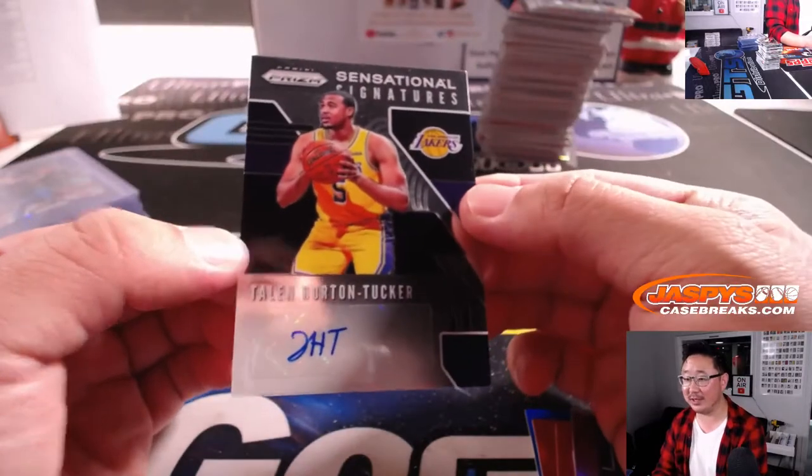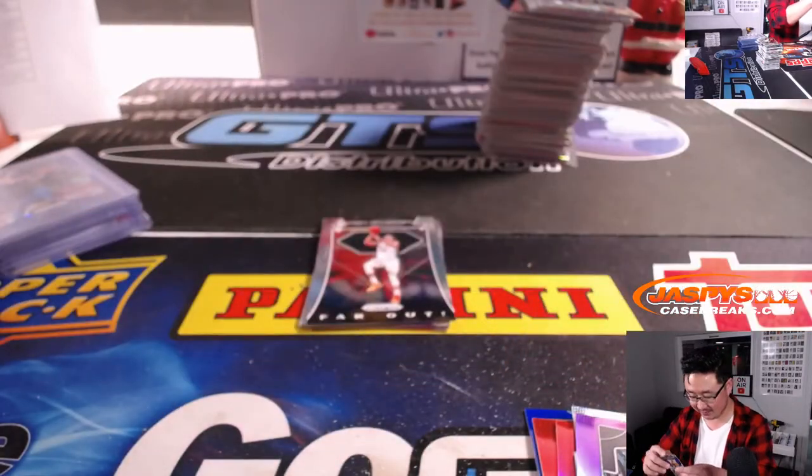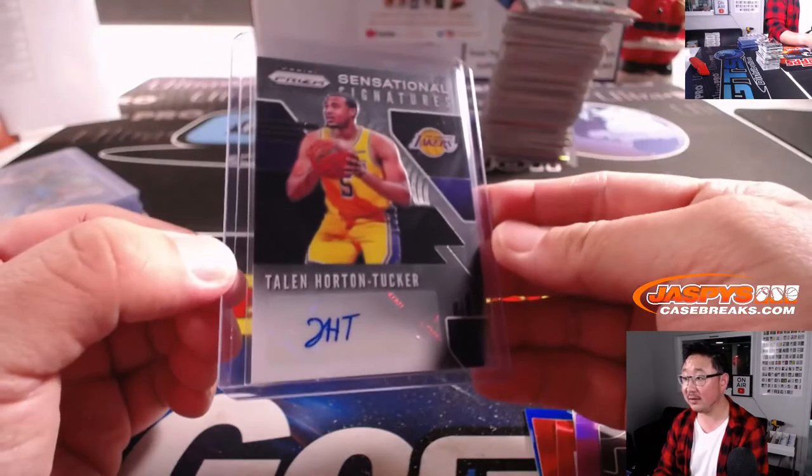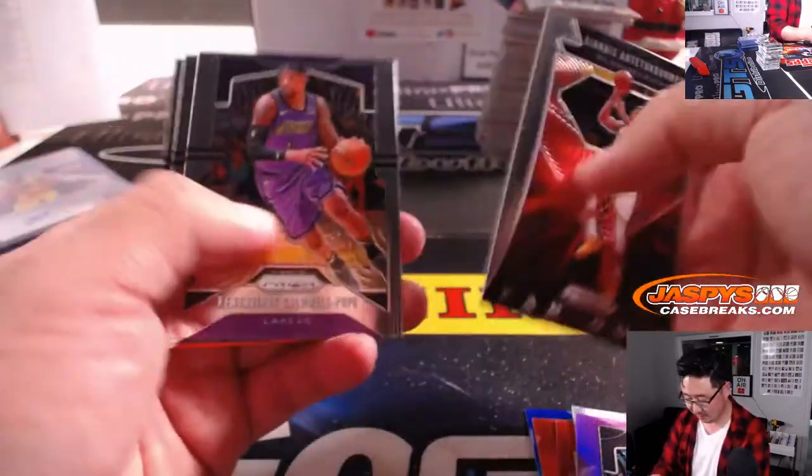Wow, Taylor Norton Tucker, sensational signatures. Or Matthew Dellavedova. All right, one more box coming up.